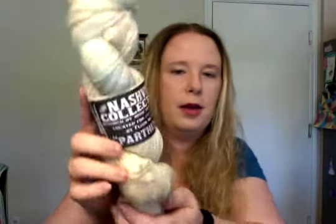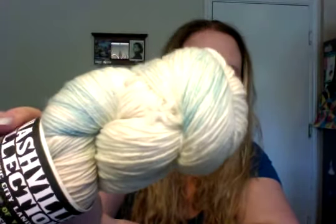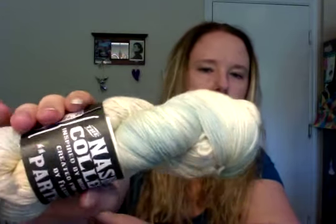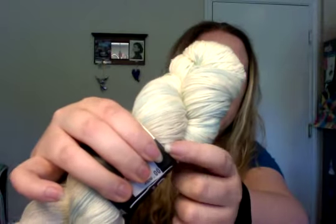I don't know if they had done them just for the retreat or if it was just kind of a thing. But one of the colorways they had from the Nashville collection, inspired by Music City landmarks created for House of Yarn by Florida Fiber, was the Parthenon. And it's this very pale cream with hints of blue in it, and almost a bit of brown too. So you can kind of see the brown right there. So that was the yarn that I got.